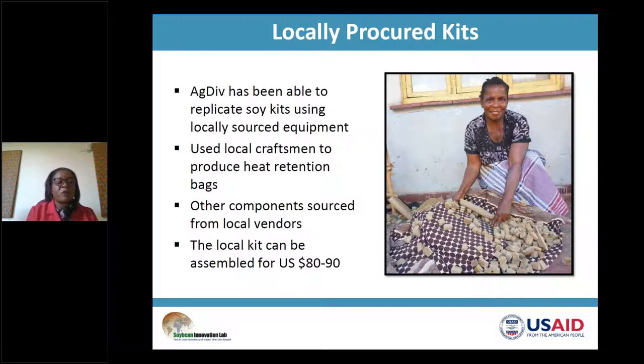The item that we thought we wouldn't be able to find was a grinder. But when we went out, we were able to find a grinder, and the other components of the kit we were able to source locally and easily through the local vendors.